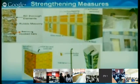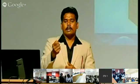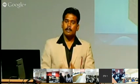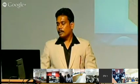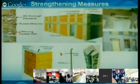Now after this, we can use our concreting methods, manually or by using shotcreting, to complete the final work. So this is the last figure you can see. They are completing the mortar work, and this is how your building will look after strengthening.